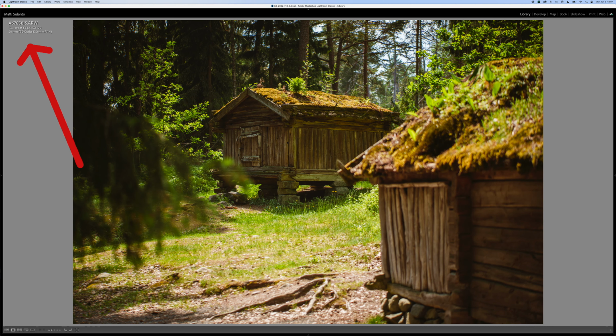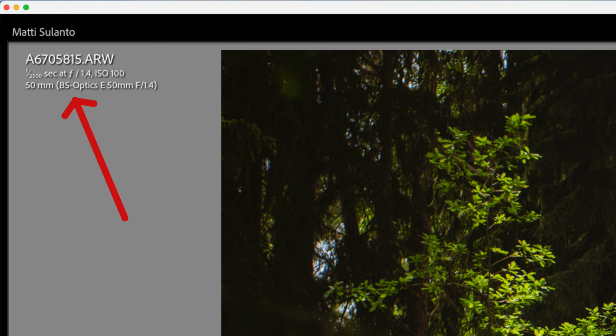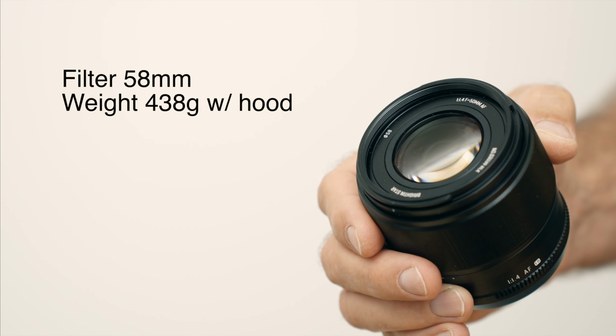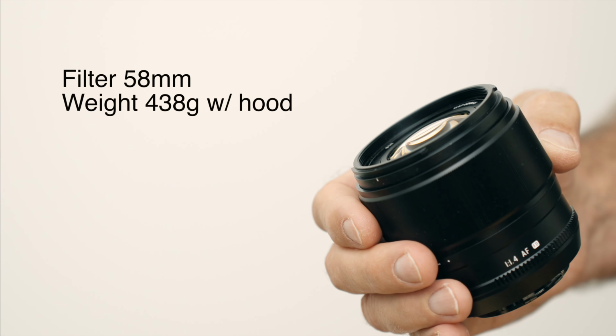By the way, Lightroom says this is BS optics, but this is not that bad. I think this is quite a bit better than BS. Is this lens worth $249? I think it probably is worth it.